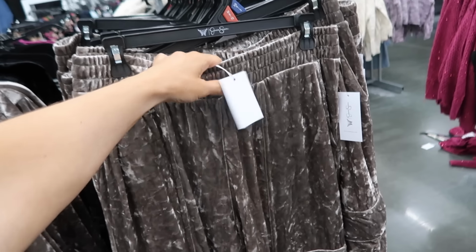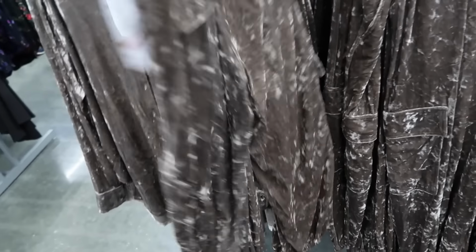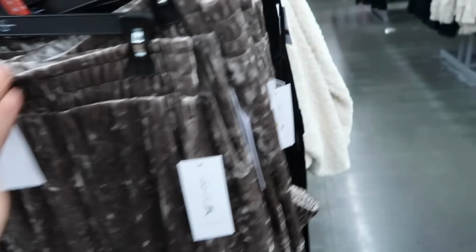And then to match, they have these jogger pants. So these have an elastic waistband, side pocket, the cargo pocket with the jogger style bottom, flat pockets in the back. In both those colors, the brown and the black.